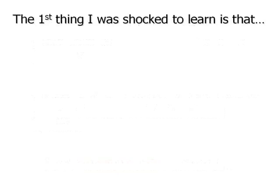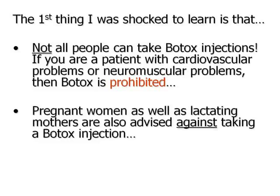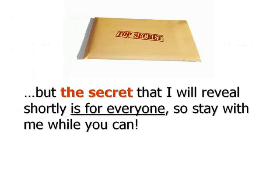The first thing I was shocked to learn is that not all people can take Botox injections. I didn't know that. If you're a patient that has cardiovascular problems or neuromuscular problems, then Botox is prohibited. Pregnant women, as well as lactating mothers, are also advised against taking a Botox injection. But the secret that I will reveal shortly is for everyone, so stay with me while you can.